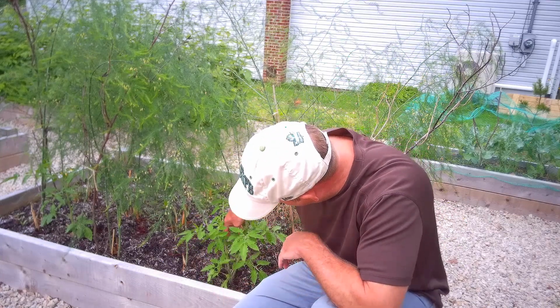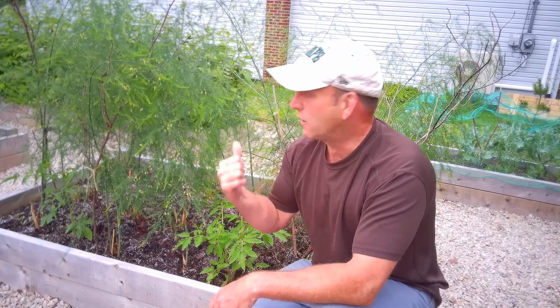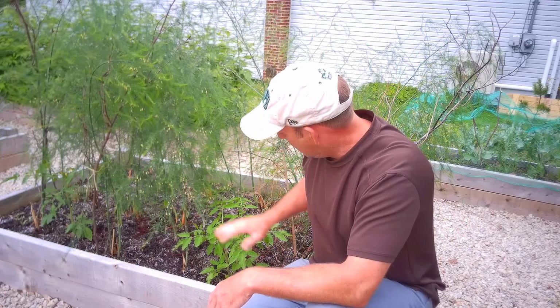Just looking to see if there are any side shoots. Yep, so these are doing really well. Wherever you've got space in your beds, you want to try and use it, so that's what I'm doing here. So we've had a great yield of asparagus, and now there's a couple of tomato plants in there, hopefully going to give me some juicy tomatoes.